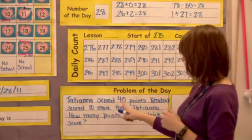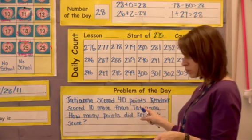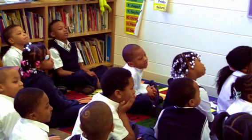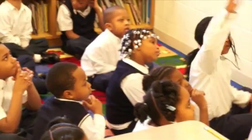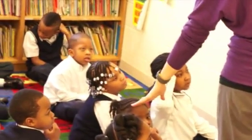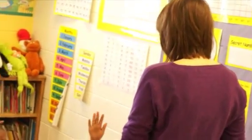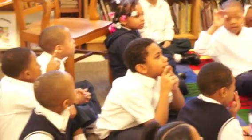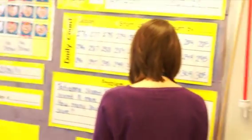It says Tatiana scored 40 points. So Tatiana scored 40 points in the game we were playing. Kendrick scored 10 more points than Tatiana did. How many points did Kendrick score? So I want you to think. Kendrick scored 10 more than Tatiana, so Kendrick's number is going to be bigger. What's 10 more than 40? Jakaya. 50. Kendrick scored 50 points because that's 10 more than 40.